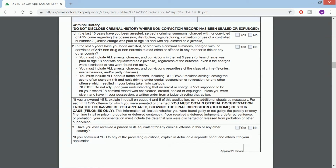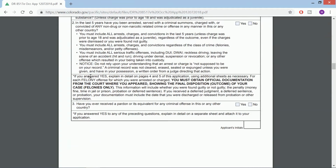And if you answered yes to any of these, using an additional sheet, please go into detail. For each felony offense you are arrested or charged with, you must obtain official documentation from the court where you appeared showing the final disposition. You don't want to do that. I'm telling you right now, guys, it's going to be a complete nightmare. Personal suggestion, go ahead and wait it out. Have you ever received a pardon or its equivalent for any criminal offense in this or any other country? Once again, you have to disclose that.